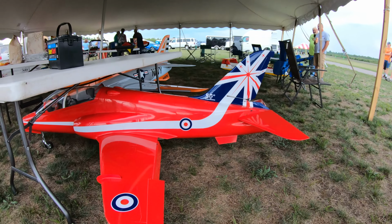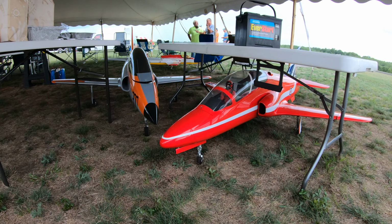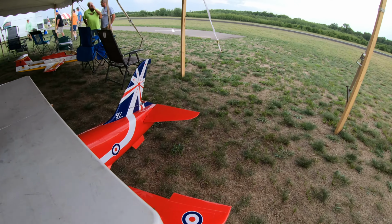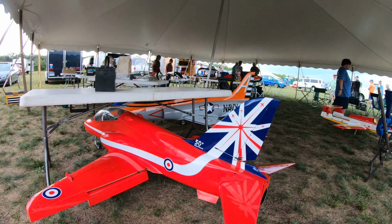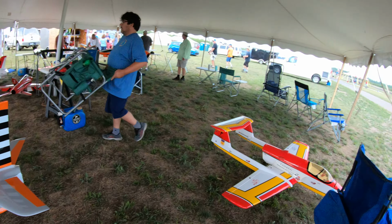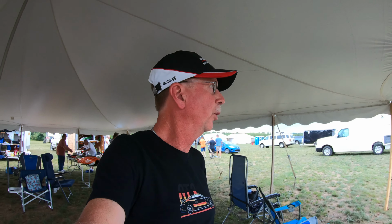The British Aerospace Hawk. I'm assuming it's underneath this table because there's some bad weather coming. I can hear thunder, so everybody's either packing their planes up or putting the planes underneath tents and trying to protect them from the weather. According to the radar, the weather should blow through, as they say, and then clear up again. You know how that always goes.